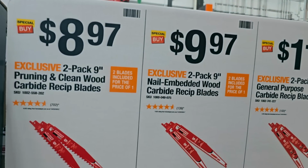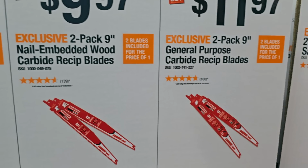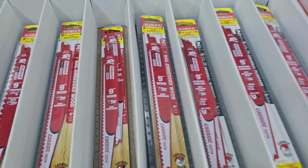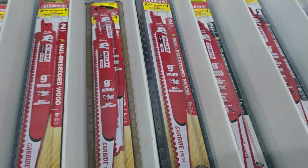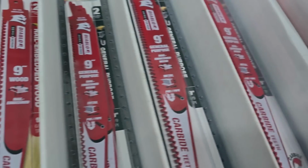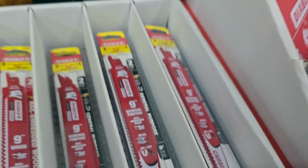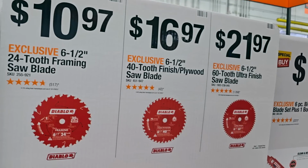You got some pruning blades, a nail embedded wood carbide reciprocating saw, and general purpose. So it just depends on what you're cutting. If you don't know what you're cutting, then just go general purpose or demolition. Yeah, the carbide general purpose will get you done, get you serviced.